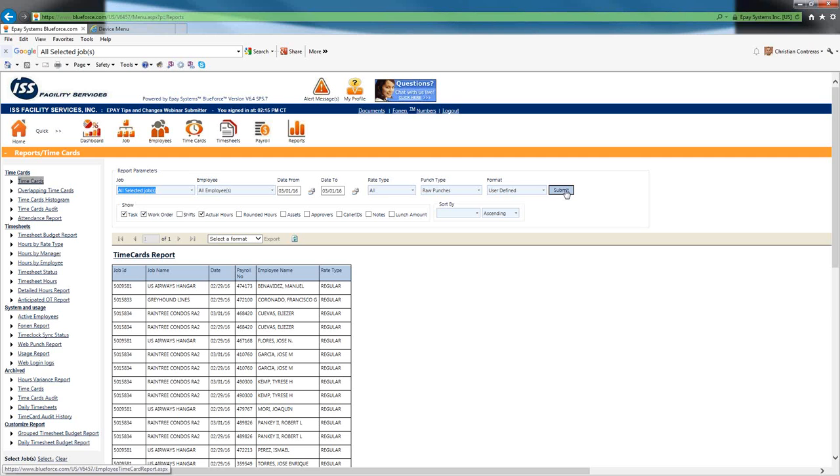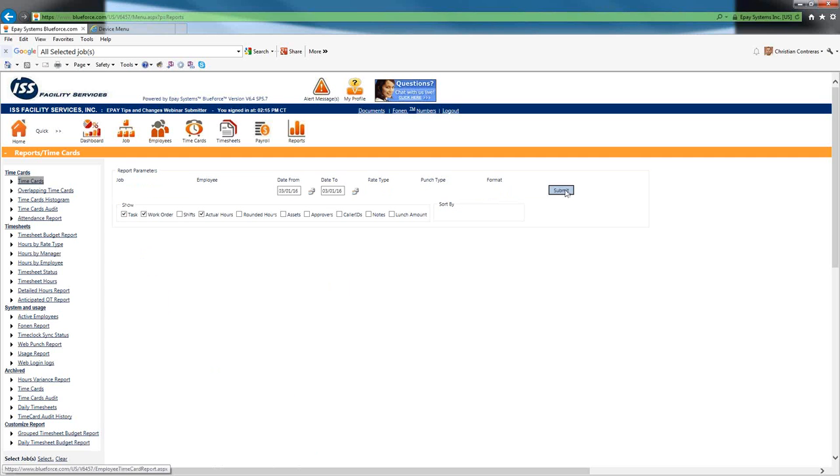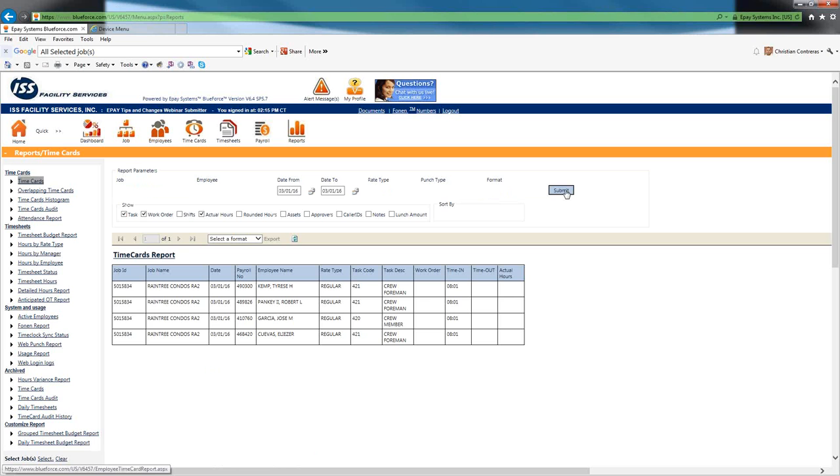I hit on submit one more time. The system will then update my screen to reflect that information that I just asked for. Now once again, I said 3-1 and 3-1, so these are the only punches that are recorded on March 1st. And you also notice they're all in punches at 8:01 this morning for all the same job.